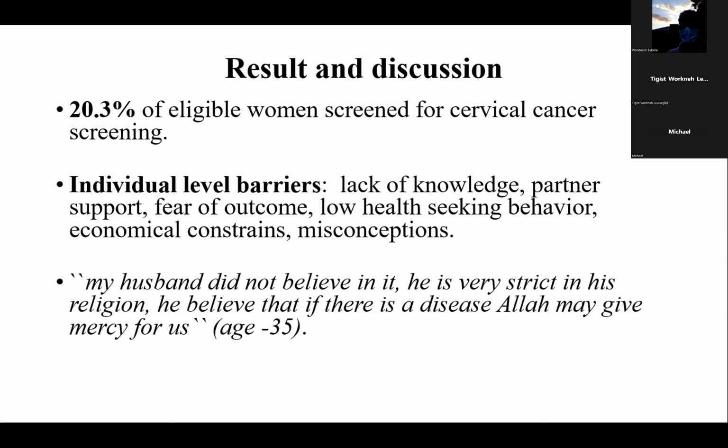That's what has been leading to some confusion throughout the presentation. So our outcome is the practice or utilization of cervical cancer screening, and what are the barriers to the utilization?